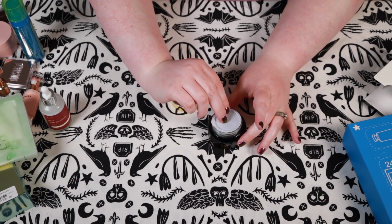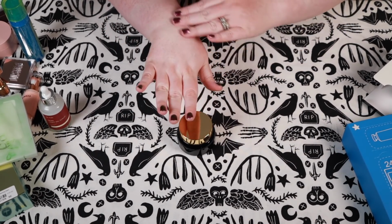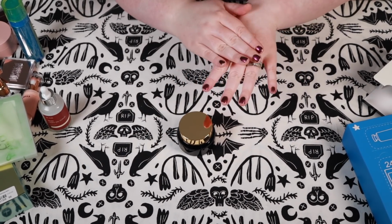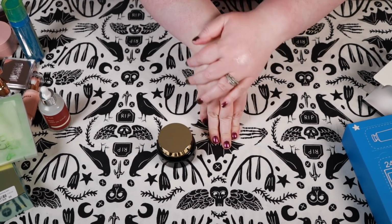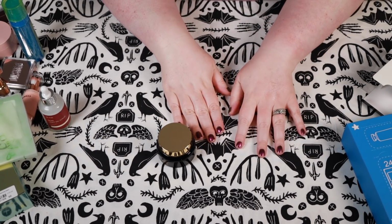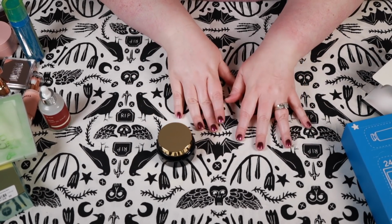That ooey gooey cream is just kind of weird, but once it melts into the skin, it's probably some of the best skincare I've ever tried, especially if you are like me and you have incredibly dry skin. I swear to God, my hands are gonna look like the hands of a toddler with all the stuff I keep putting on it, and I love that for me.